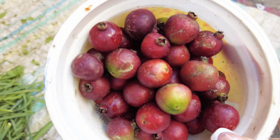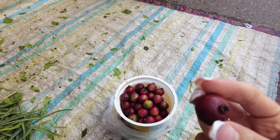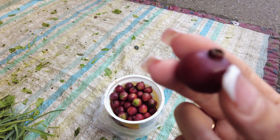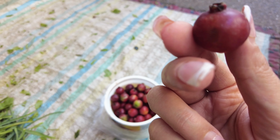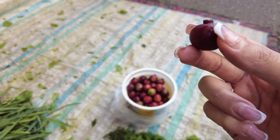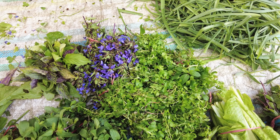I didn't taste this before. I ate one of them. It was so delicious. The name of that, she said it's gava. I don't know. It looks like pomegranate, but in a very small size. Yeah. And also they have vegetables.